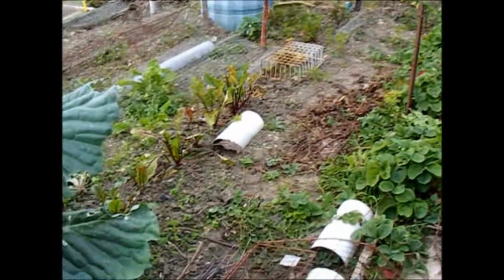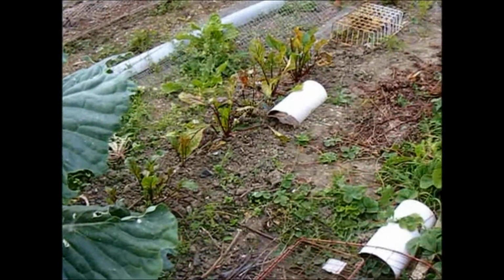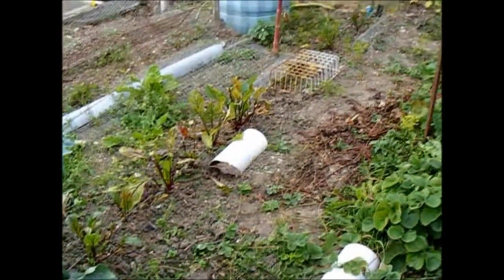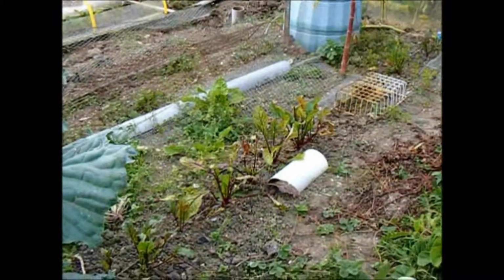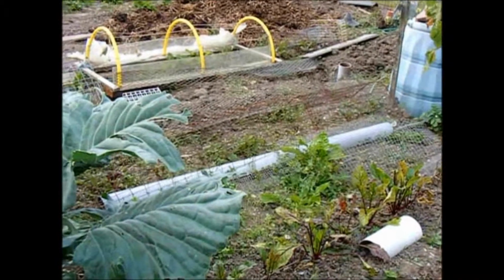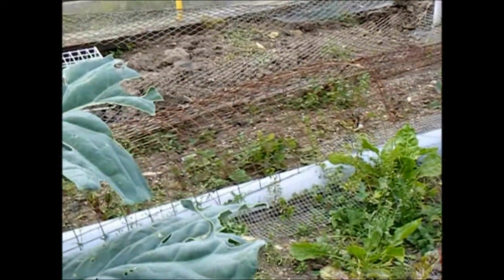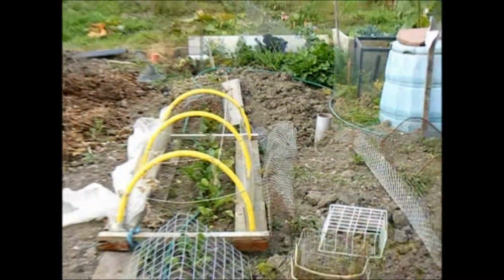Then we've got our row of beetroot. We're continually getting beetroot from them. And there's half a dozen there still that can be pulled. Quite pleased with the row of beetroot that I was boasting that I planted late, which is that row under the wire over there. Then they seem to have stopped. But never mind, we'll leave them on.